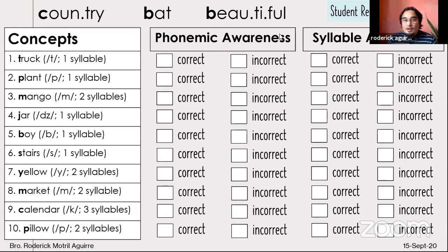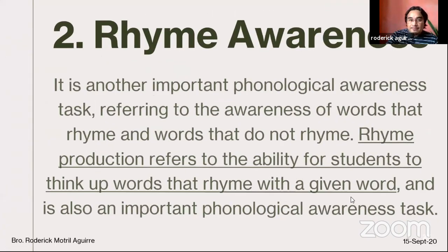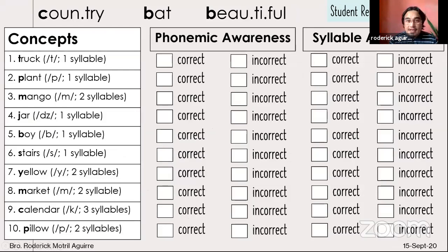Ano ba yung third one natin? Hindi ko makita eh. Sorry. Beautiful. Okay, again, listen. Beautiful. What's the first sound of the word beautiful? Good. Now clap to me how many syllables are there with the right rhythm. Very good. 3. So, kunwari tamang ginawa ng bata.